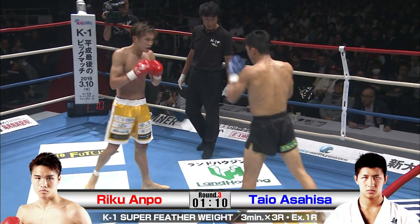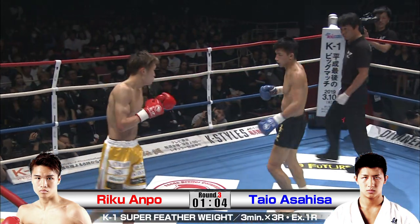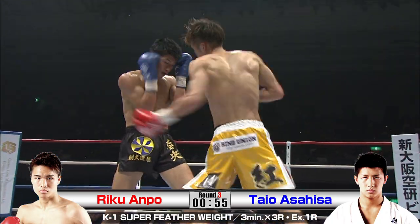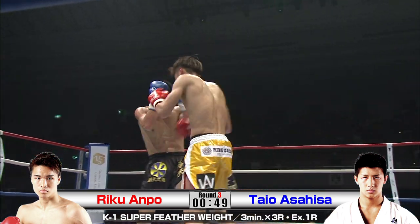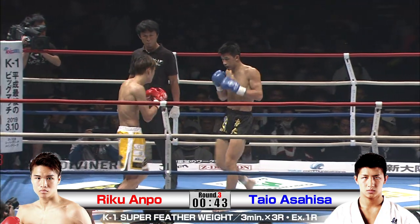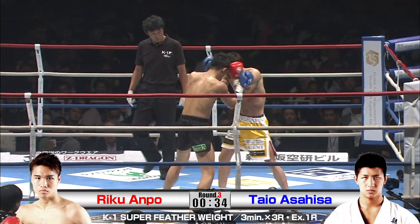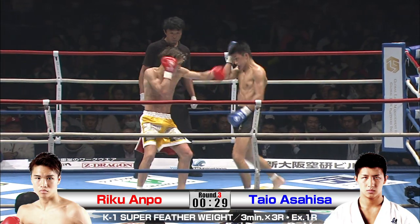He's fighting out, not clinching, following the K-1 rule set to a T. Anpo's made of steel. Anpo has taken a lot of heavy hits, but he's still returning his best. But his lead leg, he's seen little damage there. One more traditional action and pace here. Blasting away. 45 seconds left in the round. Anpo really needs to do something big. Yes, he does. Just on the better side of these exchanges.